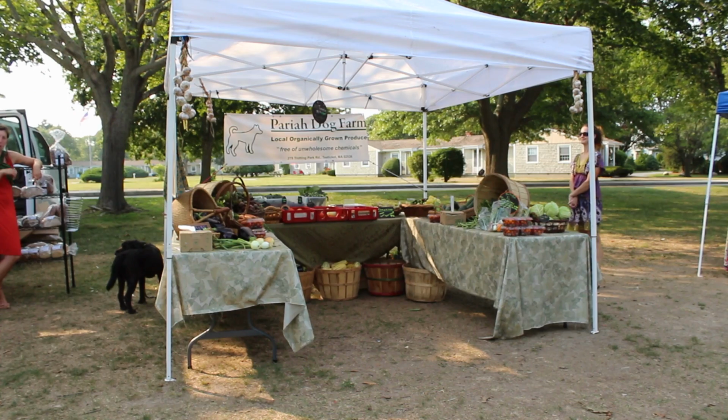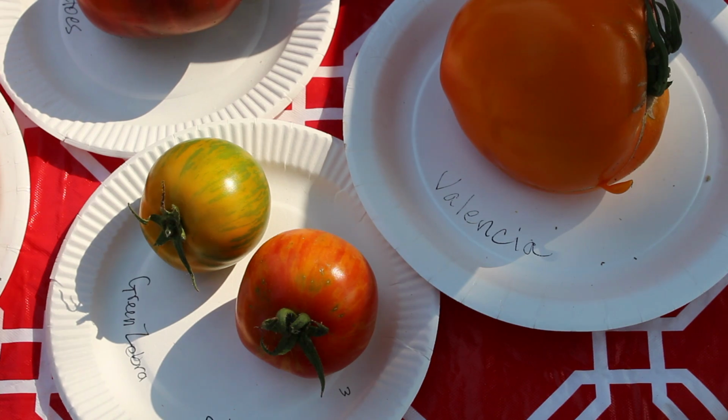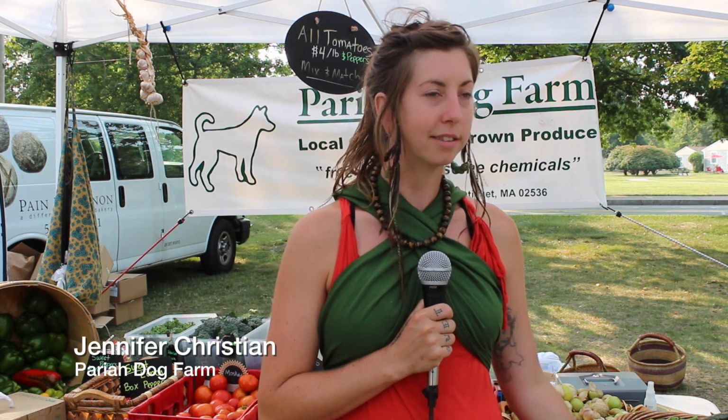Well, the person that grows them, or the family that develops them through regular, normal breeding practices over time, they get to coin the name on it. So things like the Kellogg's Breakfast is this giant orange tomato. This is a tiny one.